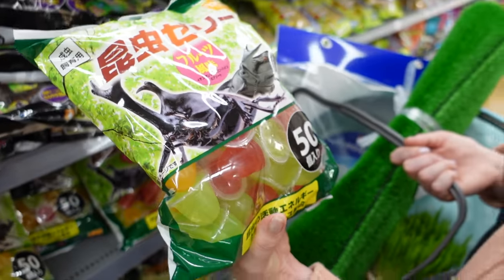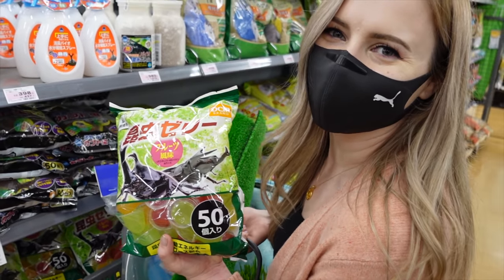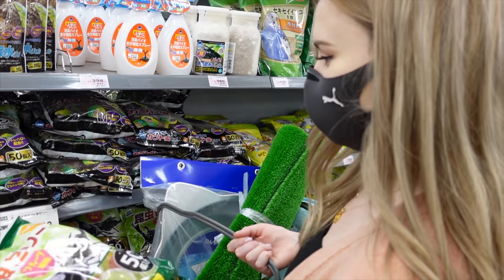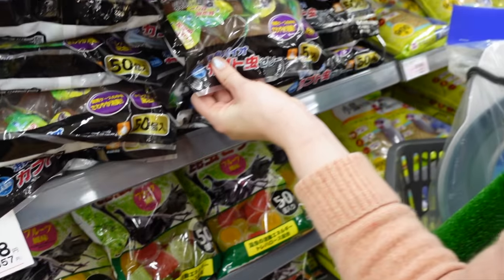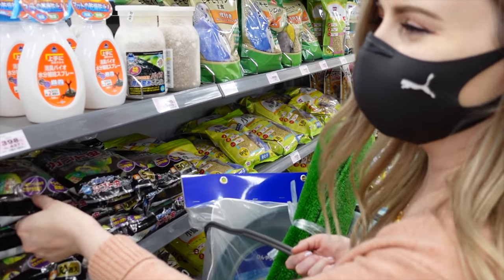If you saw this and you didn't speak Japanese, you'd probably think it was like beetle flavored jelly or some dessert made from beetles. Yeah, so I would give him one of these every day and he would eat it. He was so cute. Oh, these ones look tasty. That's the unfortunate thing, is that they actually look pretty good. If I was a kid, I would definitely be trying that out.